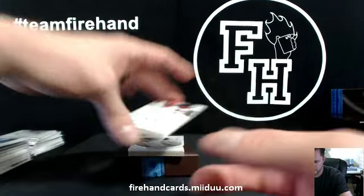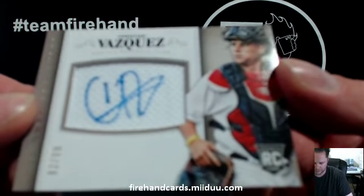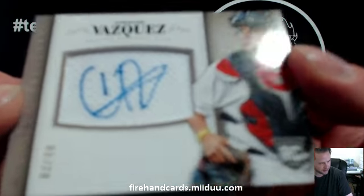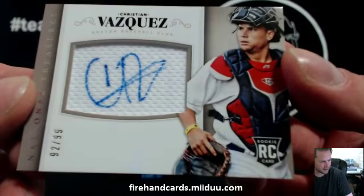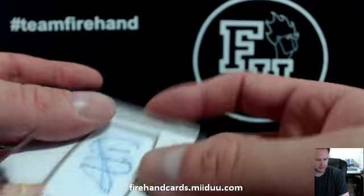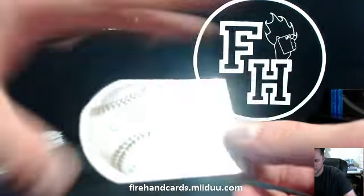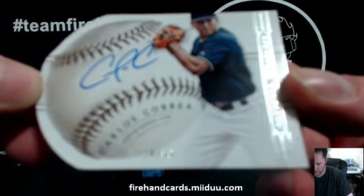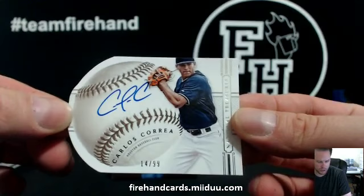For the Red Sox, Christian Velasquez signed on the jersey. JB. 92/99. Carlos Correa, 14/99 for the Astros, second Correa of the break, Tony's NT fetish.